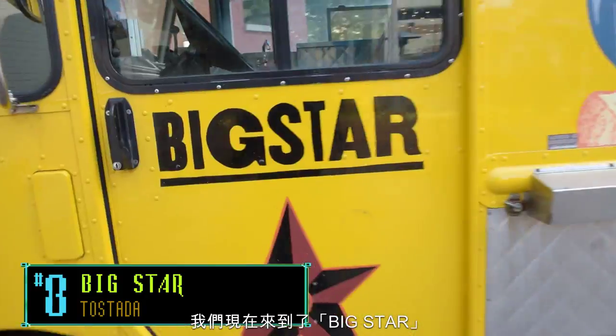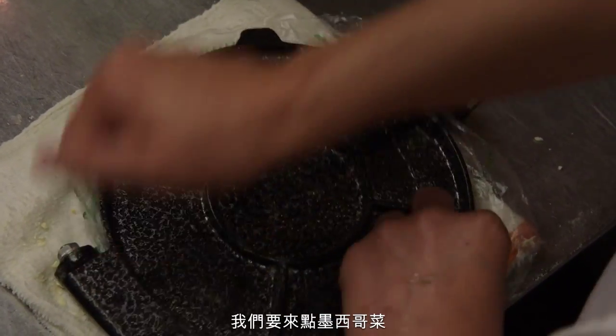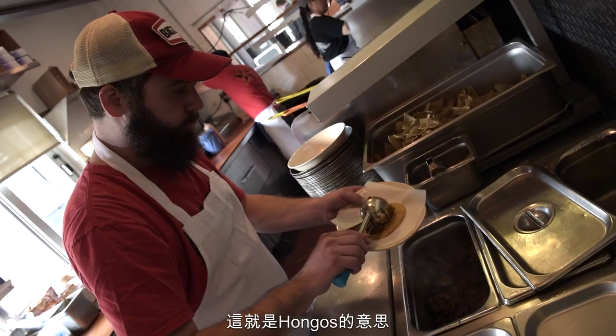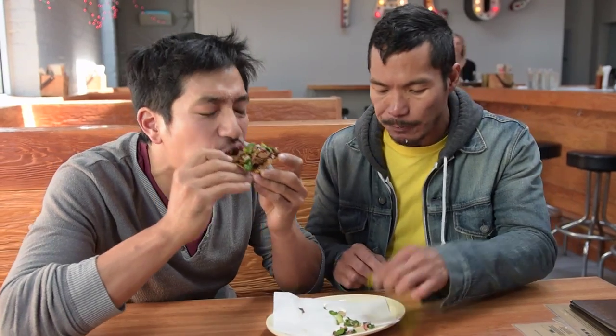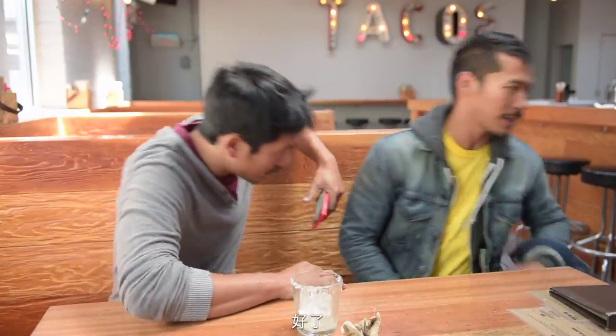Thank you. We're here at Big Star for our tostada de hongos. Heart of Wicker Park. Here we are. We're going to try some new Mexican food place. We got some mushrooms. That's what hongos means. I got that. Mushrooms. Looks like we got some rainbow chard. I'll take the scraps. All right.